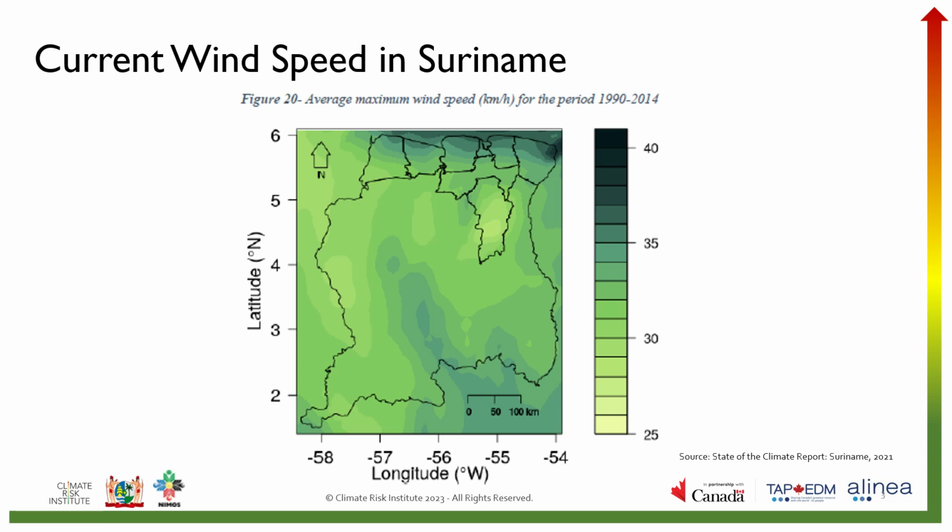So again, these maps and the data are from the State of Climate Report from 2021. This map is showing the average maximum wind speed in kilometers per hour for 1990 to 2014. As we can see, maximum daily winds reach the max value of 40 kilometers per hour, in dark green, just off the coast here. The local maximum over the higher ground in the southeastern region is about 35 kilometers per hour, and the rest of the country varies between 25 to 32 kilometers per hour, as you can see by the lighter green colors.